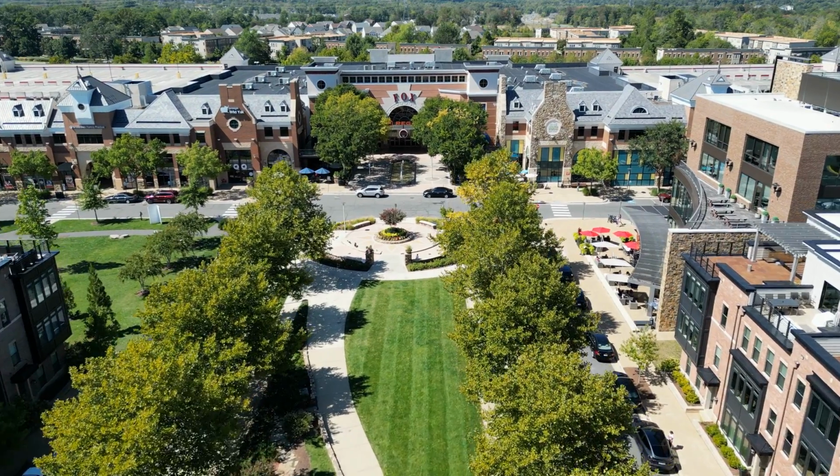Now I live about 20 minutes away from Brambleton Town Center, so I don't go there as often as I used to, but I actually really miss hanging out there on a regular basis.